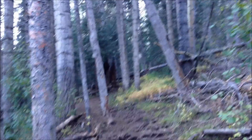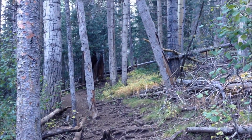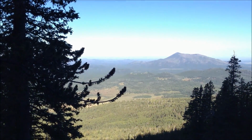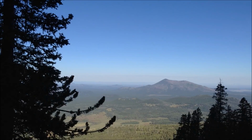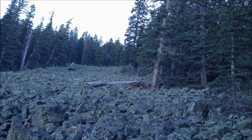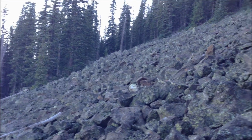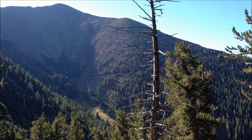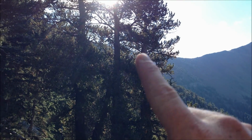The birds are telling us we have to walk faster. Your first rock field. How far does it go? Pretty far. Just shows you you're about to start hitting the serious elevation, because this is flat. That's where you're going. That is not the summit of Humphreys, but another peak. But that's the ridge line. That's where we're going.